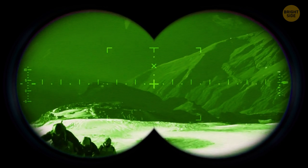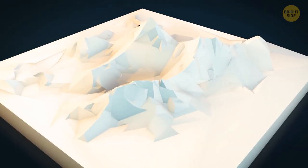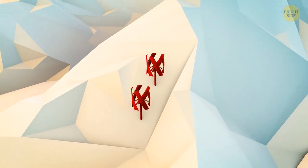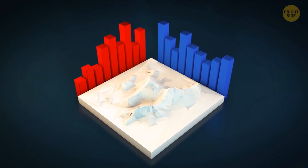To solve the mystery, the team used advanced technology that is typically used to measure earthquakes. They placed sensors on the surface of the glacier and listened to the vibrations it created. They also looked at information about temperature and wind. By comparing all of this data, they made a very important and exciting discovery.